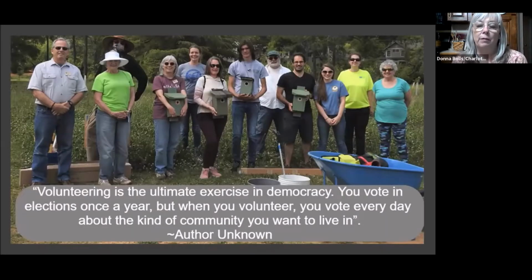So here's this picture that was in one of the previous slides. This was one of our volunteer events. In partnership with the North Carolina Wildlife Federation, we put up bird houses at the Chantilly Ecological Preserve. That was a really nice day because you just feel like you really accomplished a lot when you did that. And I had gone back later in the summer and checked, and there were nests in those boxes. So we're really looking forward to a really productive spring.